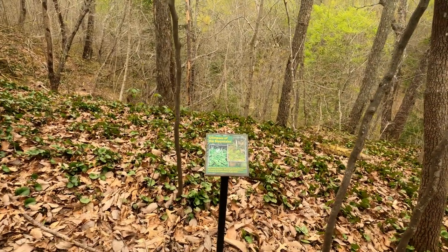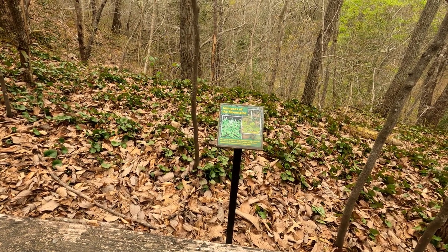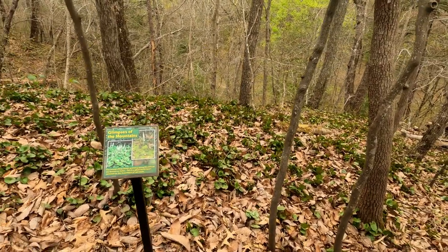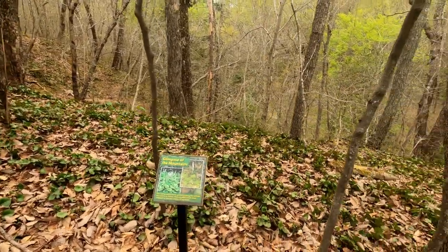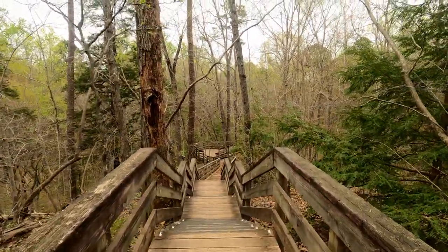So here's another sign. Glimpses of the mountains. The round, shiny leaves growing along the hillside are known as galax. This is a plant much more common to the mountains of our state. And there it is right there for you to look at. Boy, good time of the year. They're all coming in. You got to see them. And looks like we're continuing down.